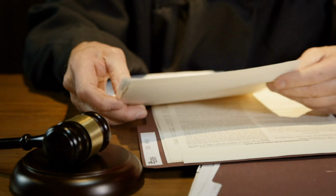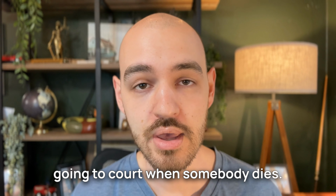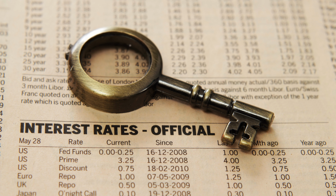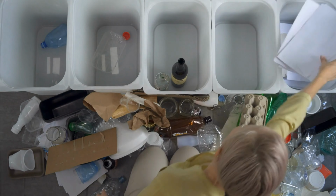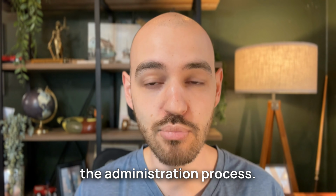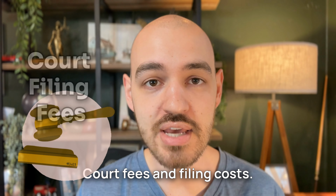So first of all, probate is the process of going to court when somebody dies. It is a process of gathering up their assets, paying any debts and creditors and associated expenses as needed, and distributing the assets to the heirs. Now, associated with that are certain costs and expenses of the administration process. So the first big category of those is court fees and filing costs.